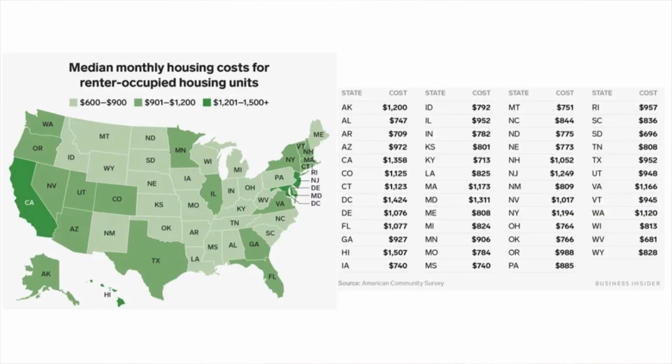Then I went on to look at the median monthly housing costs for renter-occupied housing units. So basically, what's your rent cost everywhere in the US on average? And we're going to run with about $1,000 for the example that we're utilizing today, as that sits just in the middle of that $901 to $1,200 US average. That being said, if you lived in one of those dark green states like California, I apologize. We're not utilizing your state for this example.